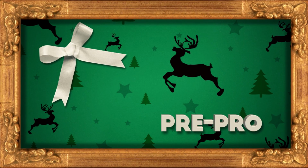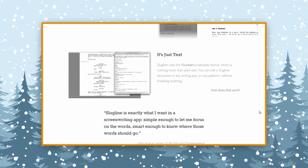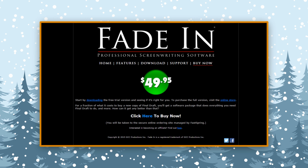So, without any more blabbing, let's kick it off with pre-production goodies. Starting with screenwriting software, of which I use two. If I'm on my Mac laptop, I'm often using Slugline, which is Mac only, really clean, minimal design with everything you need to write. But if I'm on my PC, I'm using FadeIn. Not as pretty of a UI as Slugline, but it gets the job done just as well.